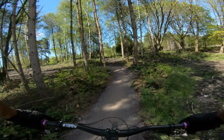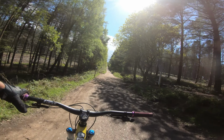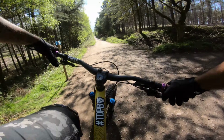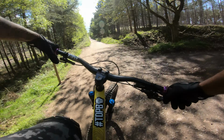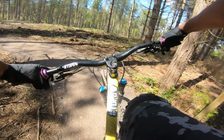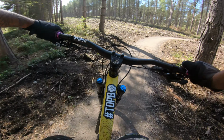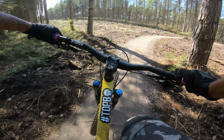So these trails go across a load of old off-piste trails. Well, it's alright, they did some tree felling, that's why all this is empty. So, it's better than nothing.